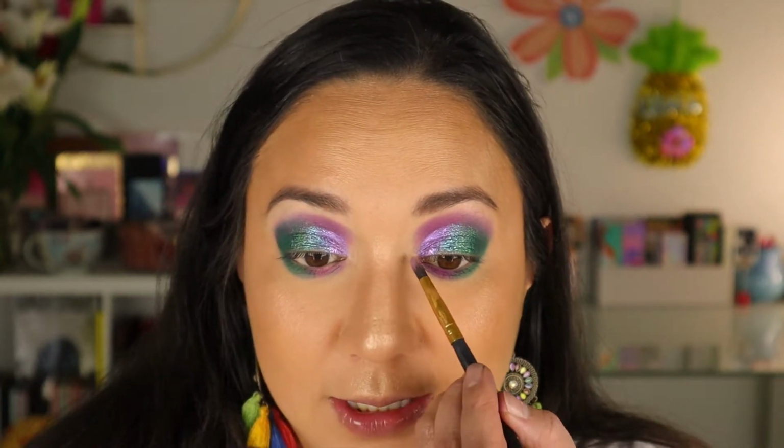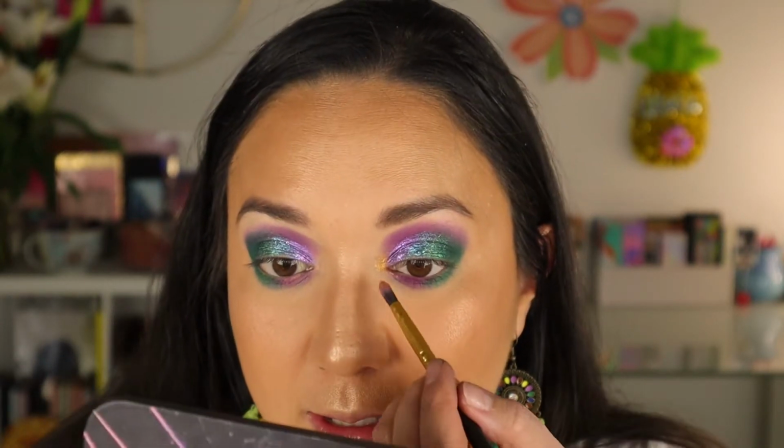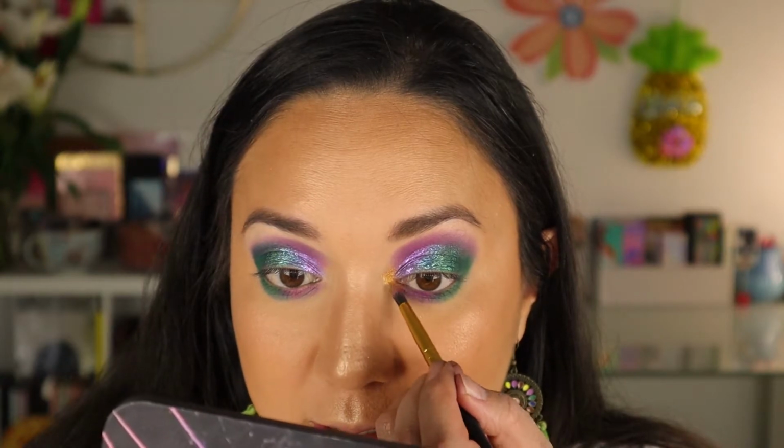Because there's not really any super light shimmers in here. But you know what? I think this looks pretty. I definitely have Mardi Gras vibes going on with this look. But the metallics in here are super pretty. So there's the gold in the inner portion. It still feels a little too dark for my liking.